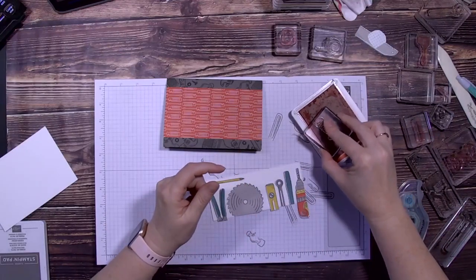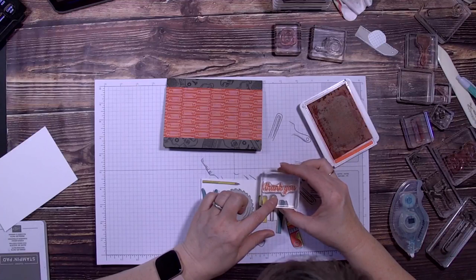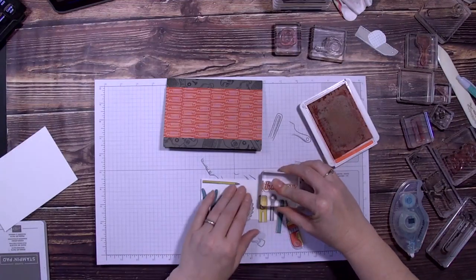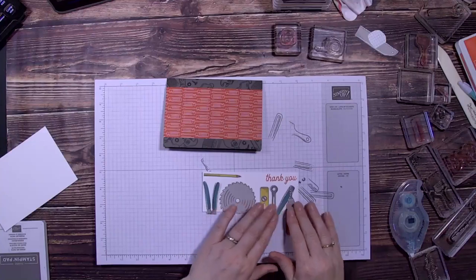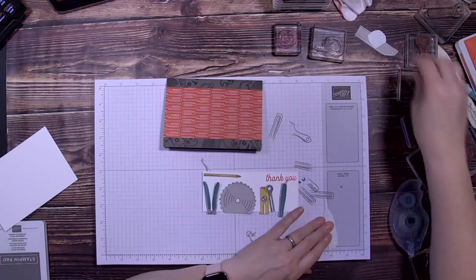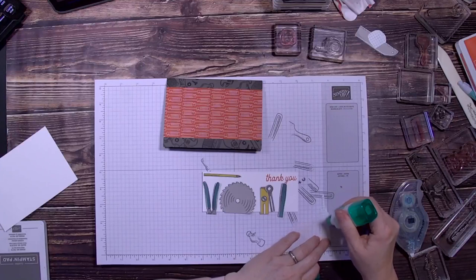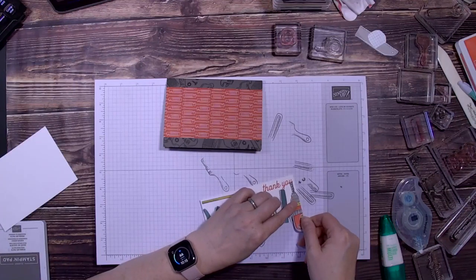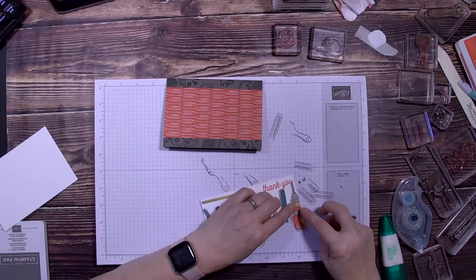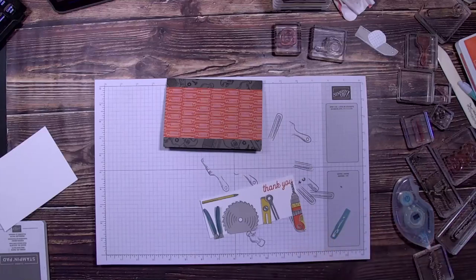So it's a lot less wastage. You can use up the edges of the DSP. And I think it makes it quite effective. And so you've got that. But the starkness of the white, oh, actually, that doesn't go too bad. So the original one I did is that one. And I didn't like the starkness of the white too much, so I sponged around the edge. But I think I'm going to leave this one as is. But I will pop it up on dimensionals.